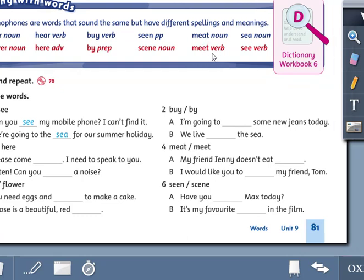Meet is a noun and meet is a verb. My friend Jerry doesn't eat meat, as a noun. And I would like you to meet my friend Tom, as a verb.